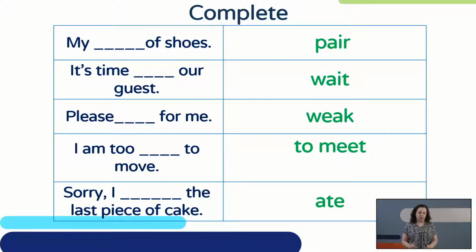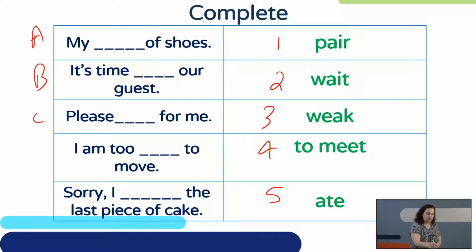Now let's complete the words here. You have the words 1, 2, 3, 4, 5, A, B, C, D, and E. So you have pair, weight, weak, to meet, and eight.